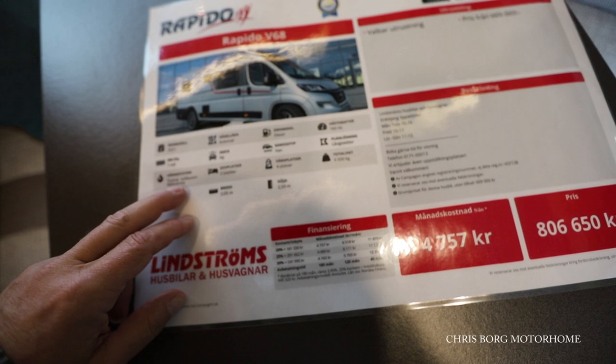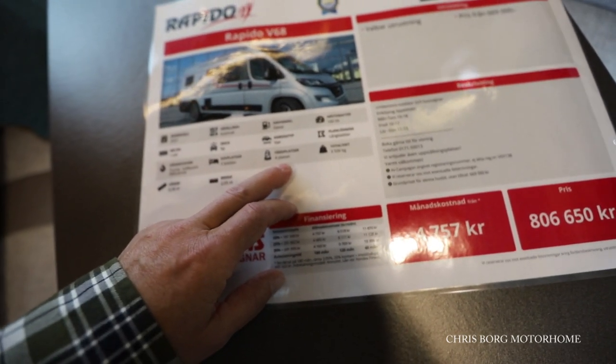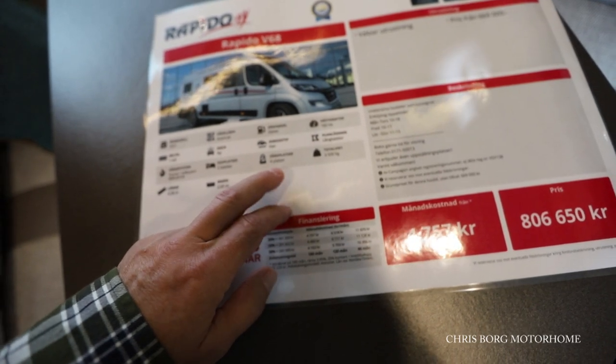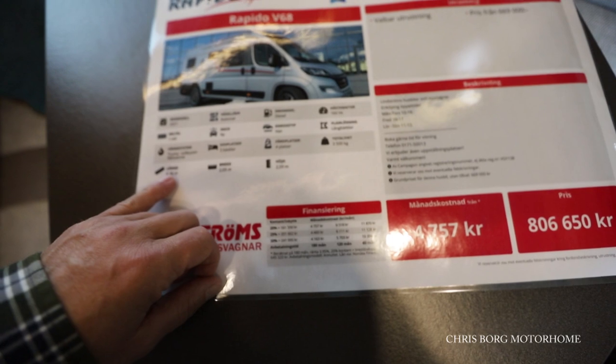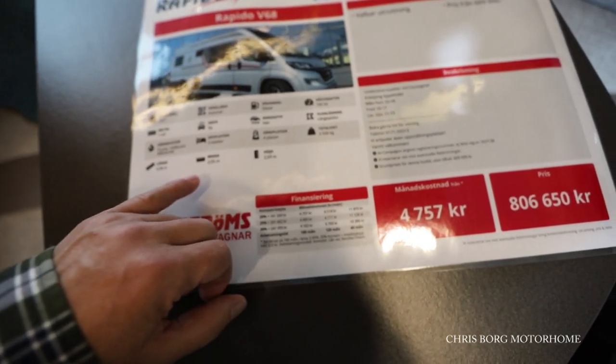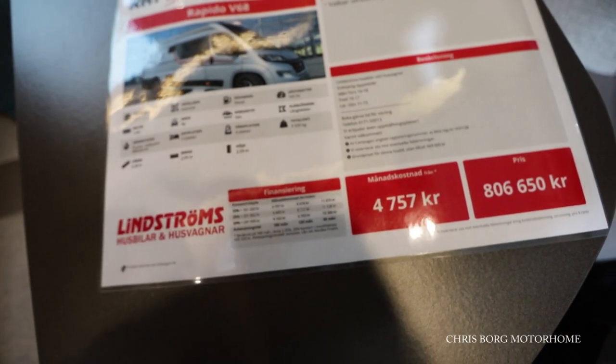It has room heating, three berths. You can be four passengers. And the total weight for this one is 3,500 kilos. It's 636 centimeters long, 205 centimeters in width, and 259 centimeters in height.